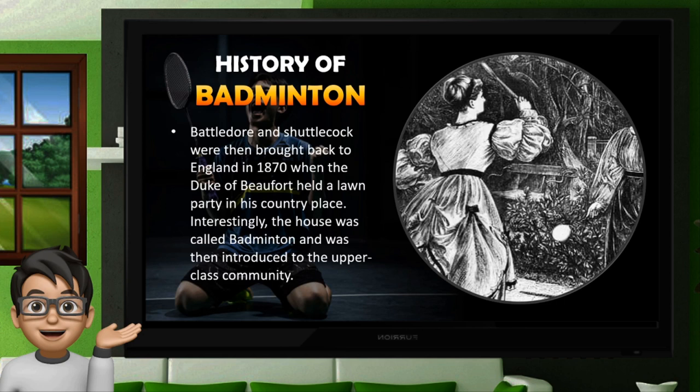Battledoor and shuttlecock were then brought back to England in 1870 when the Duke of Beaufort held a lawn party in his country place. Interestingly, the house was called Badminton, and the game was then introduced to the upper class community.